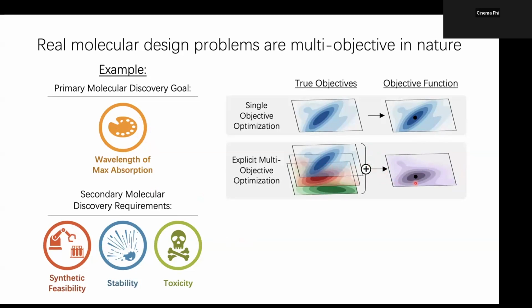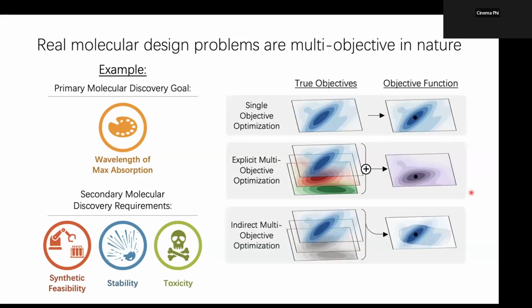But in a lot of cases, we don't actually have strong predictive models for every possible objective that we might be interested in. So a third strategy that I want to highlight is this idea of indirect multi-objective optimization. This is where maybe you have one or two objectives that you're particularly interested in, and maybe you've gone to the trouble of building a really good predictive model for those applications, but you know there are a bunch of other problems. Things like stability, where you haven't built a really good model, but you know you're going to have to worry about that when it comes to actually utilizing that molecule, commercializing it, or whatever your end goal is. In this case, we might do indirect multi-objective optimization where we somehow constrain our overall search in a way that we believe is going to be connected to those secondary molecular discovery requirements. Effectively, we're going to limit our search space.